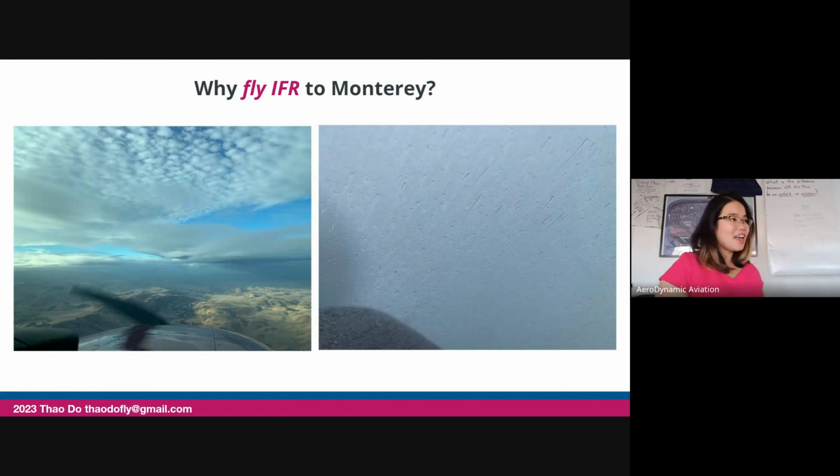This is why I fly IFR into Monterey. This is a flight that happened recently, just within the past few weeks. We would be flying into the valley, and it's a little bit hazy, just a little bit of clouds.